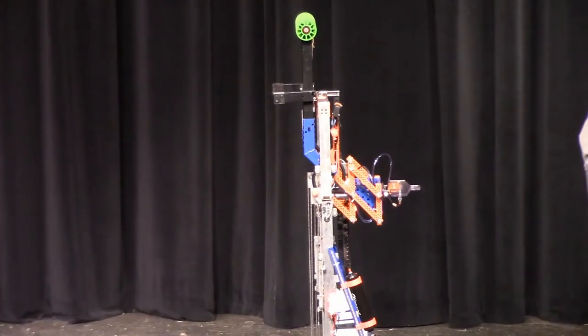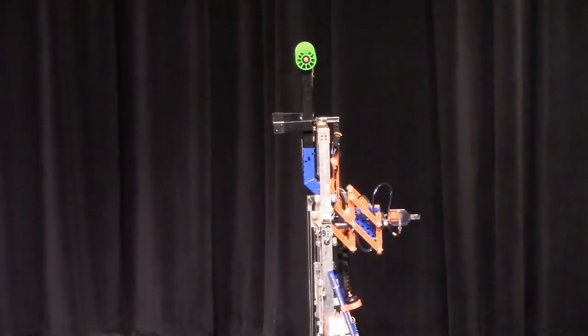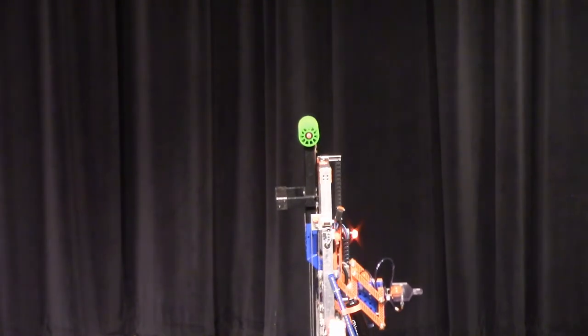Couple in there, so 34. So we're going to record that value down there. So our max velocity empirically is 34. We can write that down.